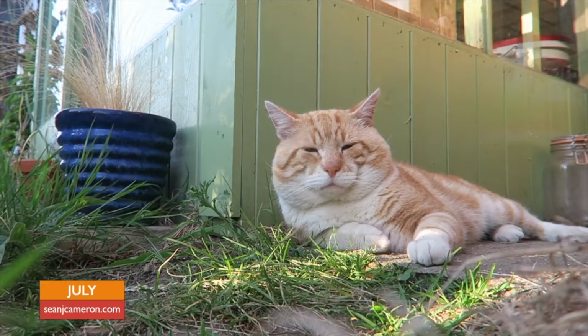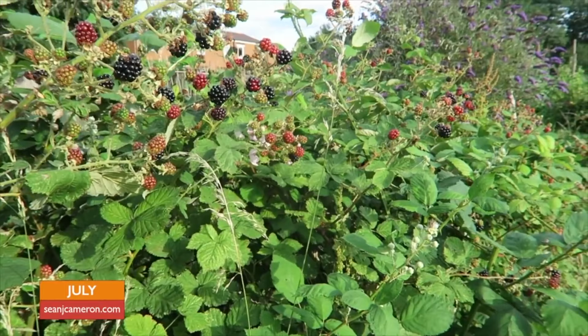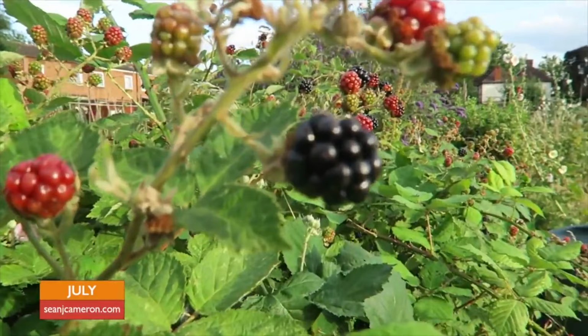Blackberries are ready for picking and they're looking really gorgeous, but blackberries to me are sort of more of a September plant, so it doesn't half play with the brain when you see them, which for me anyway is a bit out of season. But they're really big and they're really juicy this year.